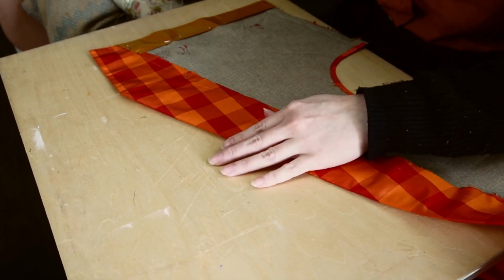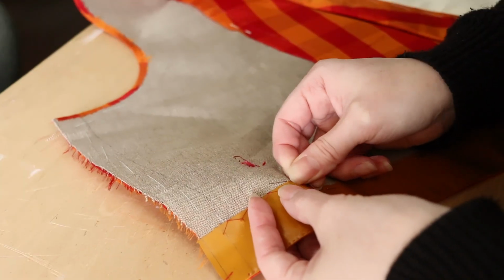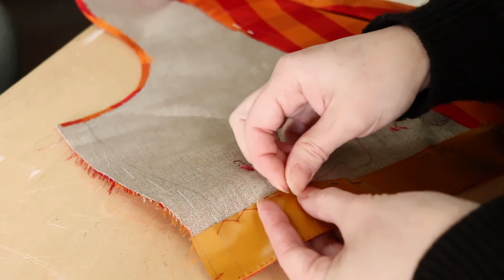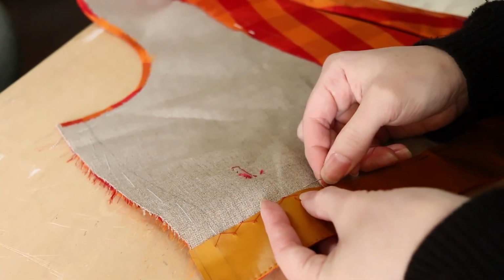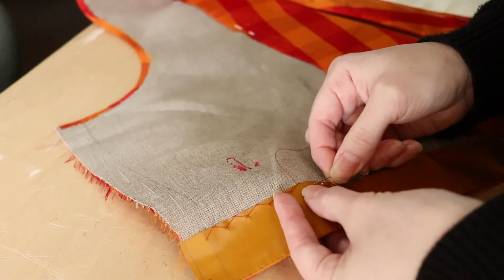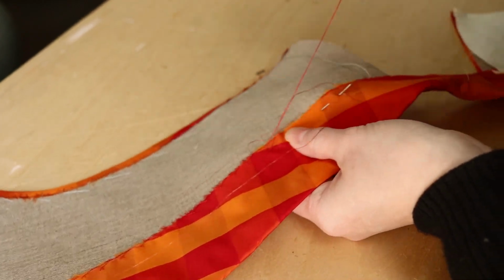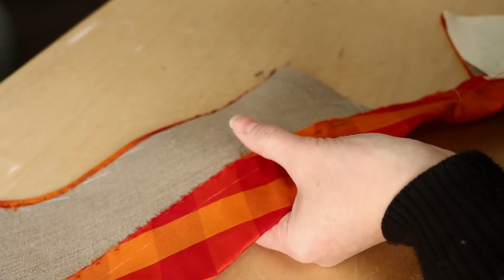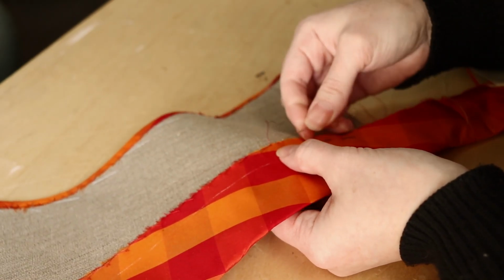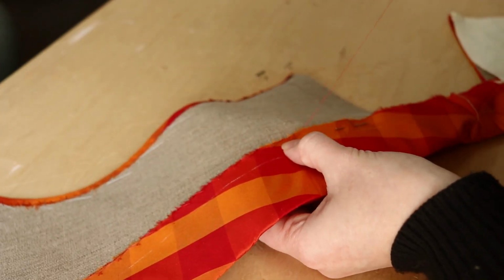But first I need to make sure that I have all of the facings stitched down so they aren't going to move around. I'd rather do this by catch stitching the facings to the linen canvas, and then I only have to go through just the lining layers in order to tack it down. This is a great way to really keep everything in place but not have to do really deep stitches that could risk showing on the exterior.